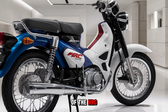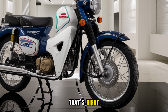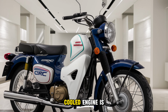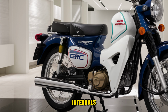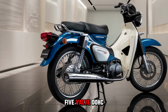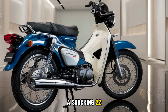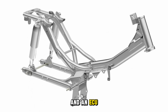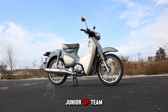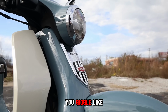Engine: small bike, big heart. At the core of the HRC Cub is a 149cc liquid-cooled single-cylinder motor. That's right, the classic 125cc air-cooled engine is gone. Instead, the HRC version runs titanium internals, a lightweight forged piston, 5-valve DOHC architecture, and an 11,000 RPM redline. Power output: a shocking 22 horsepower and 15 newton-meters of torque, with an ultra-flat torque curve and an ECU tuned by HRC's Junior GP team. That may not sound like much, but on a machine that weighs just 95 kilograms wet, it's more than enough to make you giggle like a lunatic.